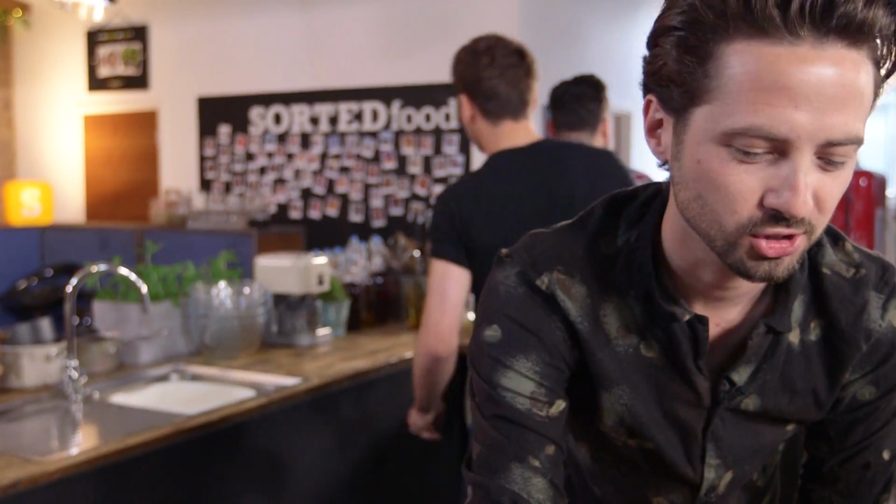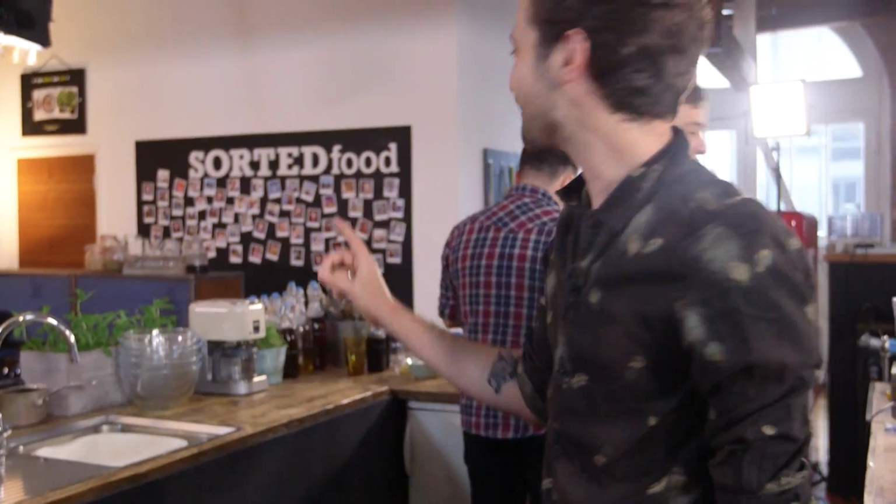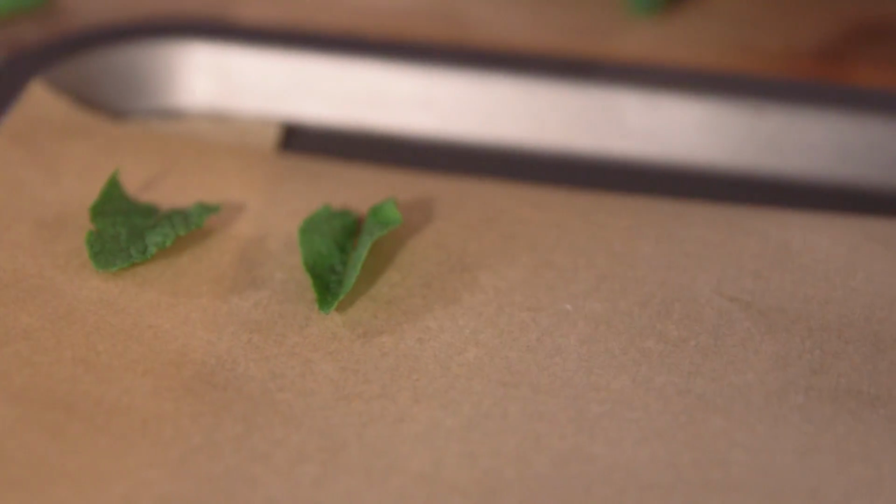Right, I've got to candy my mint first. Basically, I've got to find the really pretty looking mint leaves, and then I'm going to brush them in egg white, and I'm going to dip that in sugar.